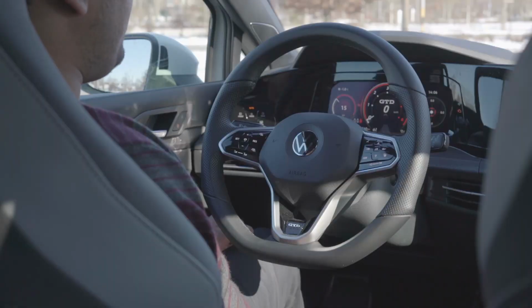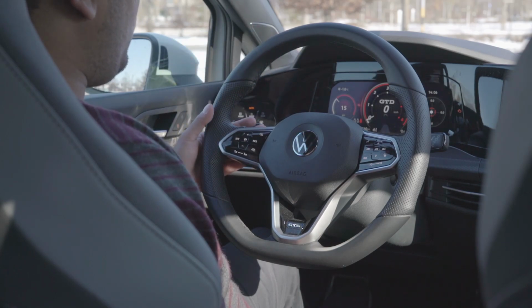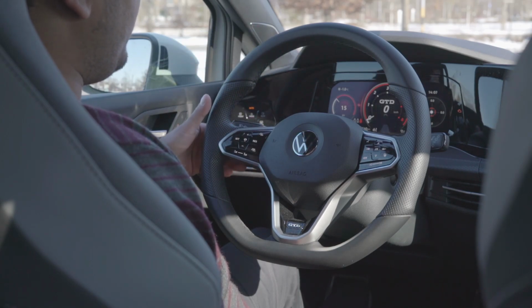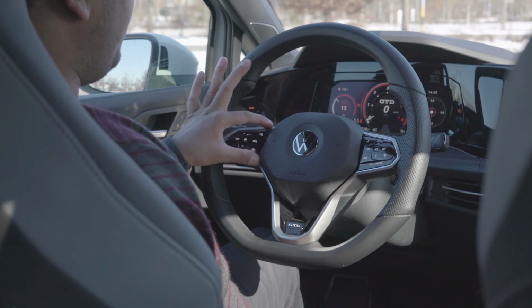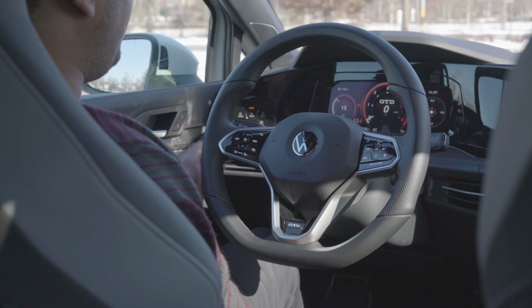Of course, this has a 7-speed DSG, so you have paddle shifters on the left and right, although they're quite small, and I wish they were a little bit bigger and maybe a different color, like similar to this chrome accent here, to make that a little bit more sporty feeling.